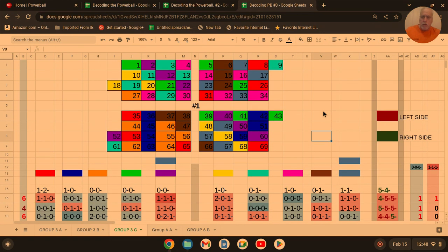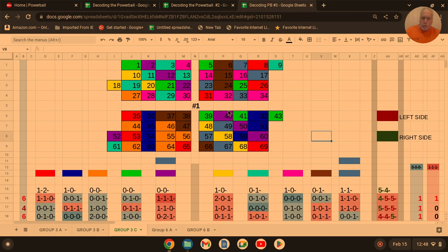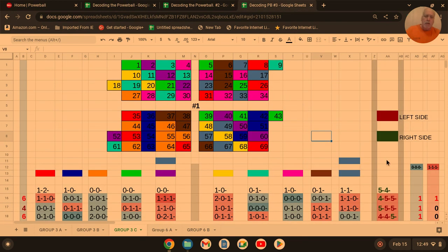And I'm going to get rid of the 7, 17, 23, 33. So I'll get rid of the 23. And then I get rid of the 49, 57, 67. And there's nothing there. Okay, so moving on to number 2.